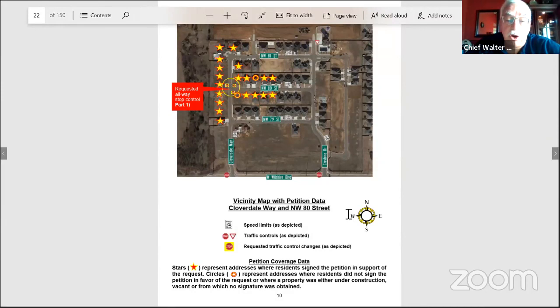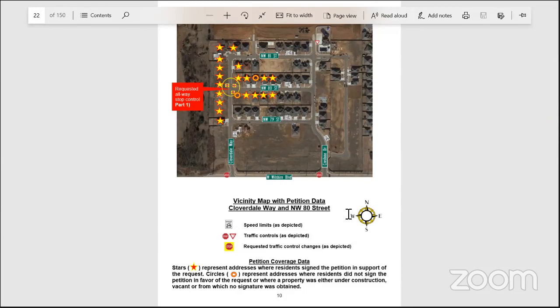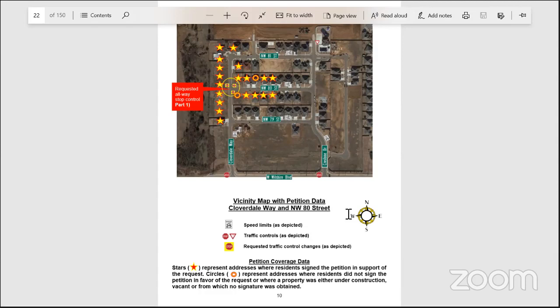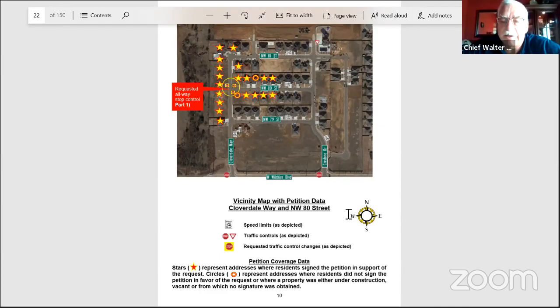We also have Joe Roberts, who signed up to speak. Joe, are you there? Yes, can you hear me? I can hear you loud and clear. Great. Can we have your name and address, and you have up to 5 minutes. Yes, sir. Joe Roberts, 8113 Cloverdale Way, Yukon, Oklahoma. My phone number is 405-820-6851. Okay, very good, sir. You have up to 5 minutes.